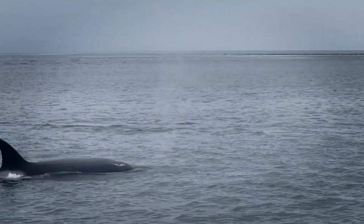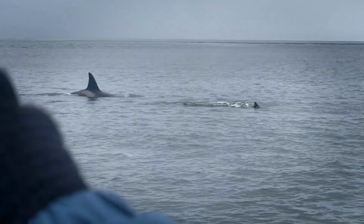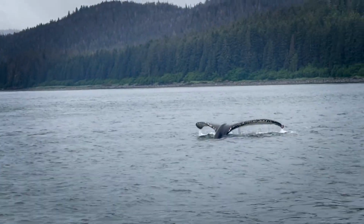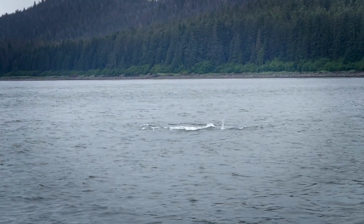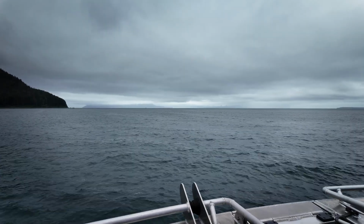And all of a sudden they're everywhere. You get a whale, you get a whale, you get a whale, you get a whale. Breach, breach, breach, breach. This is just awesome. Listen to this symphony of whale.